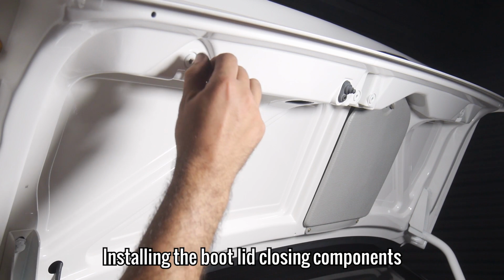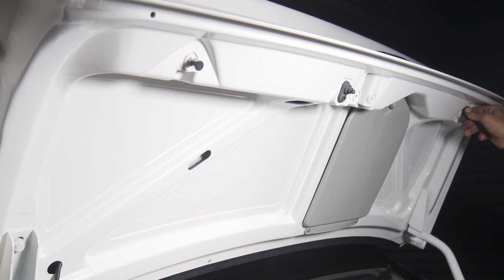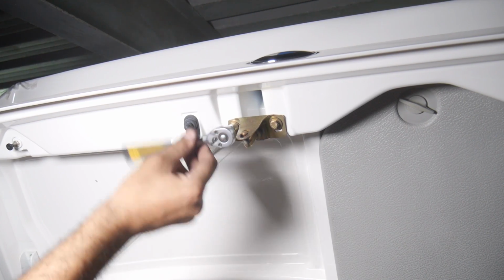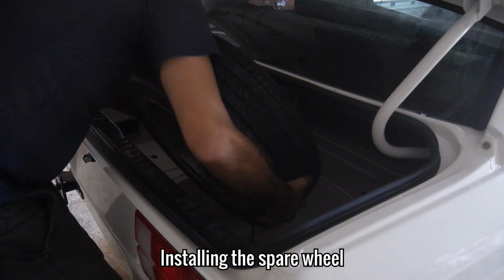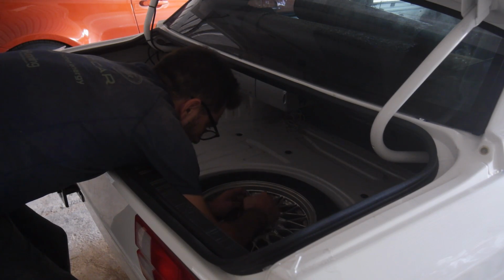All of the necessary bits for the boot lid to close properly were then screwed and bolted in before giving it its first test since it was removed. With the boot closing as it should, the spare wheel was installed before the front right was removed to install that side of the wheel arch trim parts.